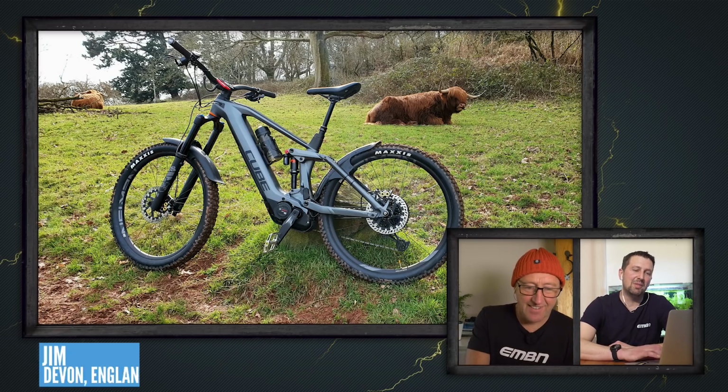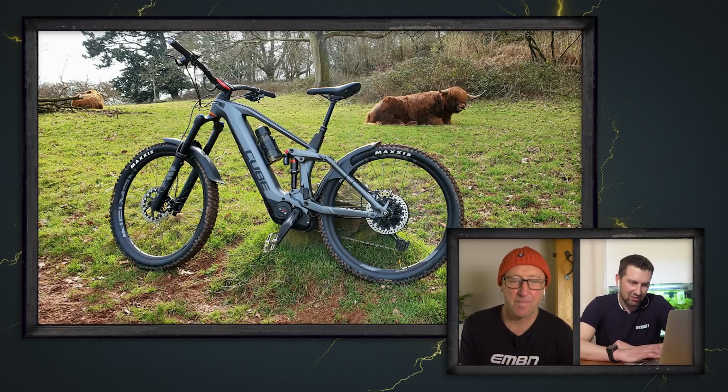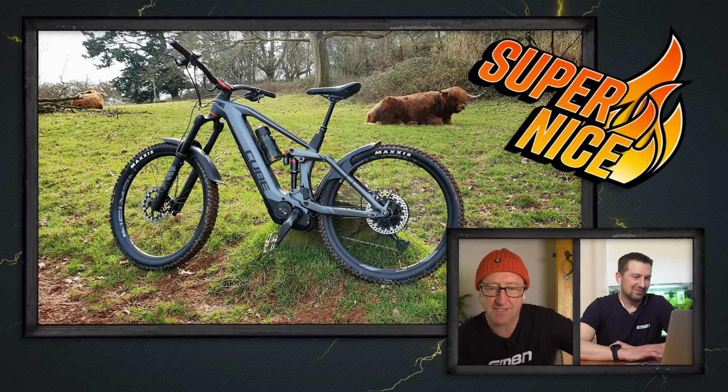Look at this one from Jim, though. He's out in deepest Devon on his Cube Stereo 160, riding anywhere local to get my fix. I'm liking the look of that. What is that in the background? It's like a Highland cow, is it, or something? Yeah, got the horn in the background. That bike's got the shine for sure. I think that's super nice for Super Jim.